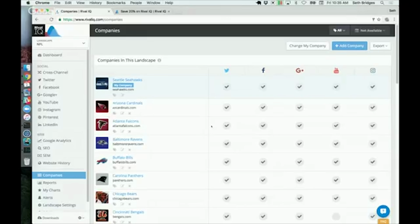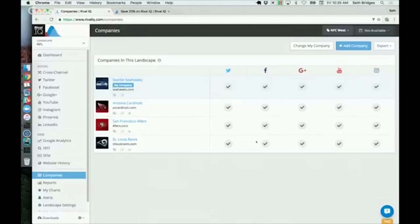Depending on the use case, they might only care about a key 2 or 3, or they might care about 30, but they want to do their average analysis with around 11. What we have to help provide for that is a way for you to tag these companies. So if I, for example, wanted to analyze just the NFC West, I have a tag that has limited this set to just the Cardinals, 49ers, and the Rams.